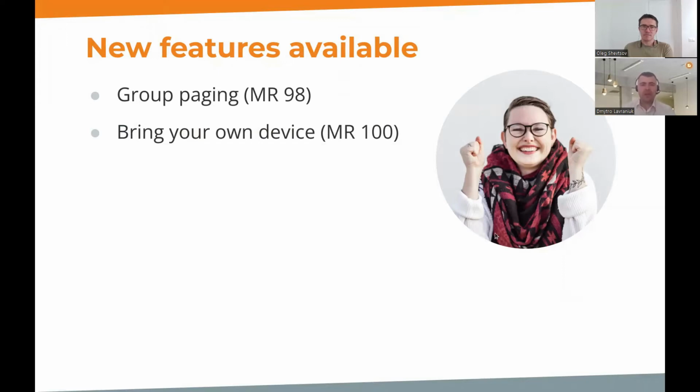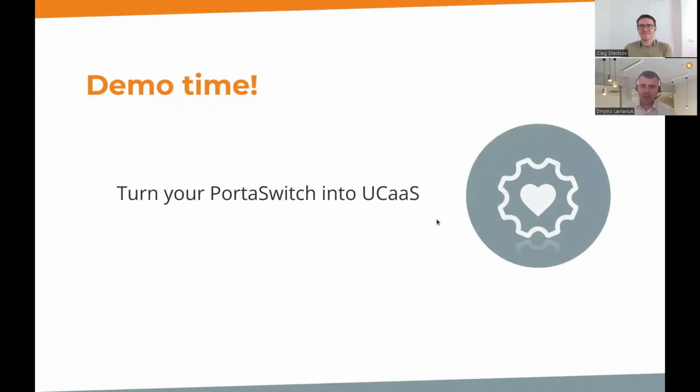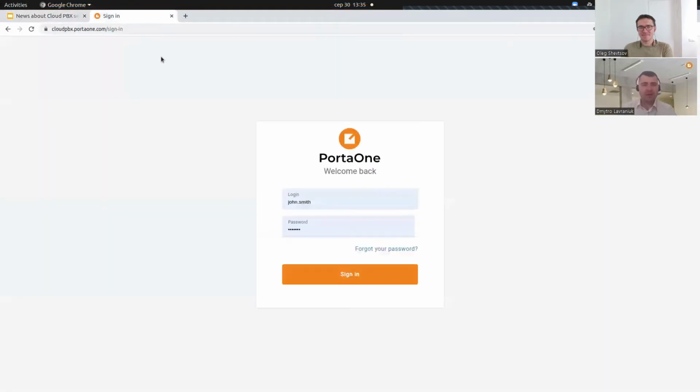The next feature we've recently added requires support of maintenance release 100. If you are the lucky provider whose system is on that latest or current LTS, that means now you can offer a bring your own device policy to your customers. Not only can they purchase devices from you as a telco, but they can also add their own devices to their inventory so that they can enable auto provisioning for the support of IP devices. But I think it's worth seeing once, so let's do the live demo. And I hope if you guys are planning to turn your PortaSwitch into a full-scale UCaaS platform, you can easily do this by offering the Cloud PBX portal to your customers alongside.